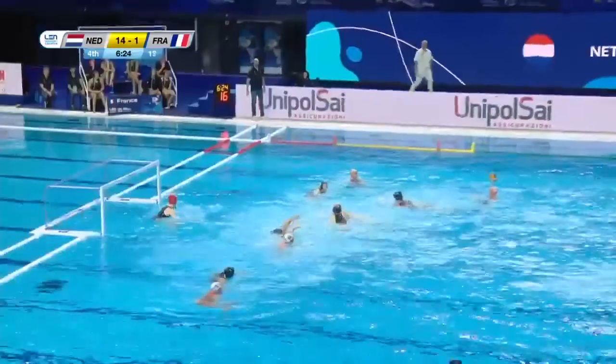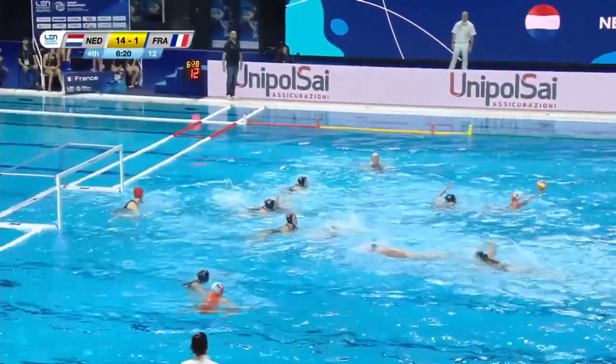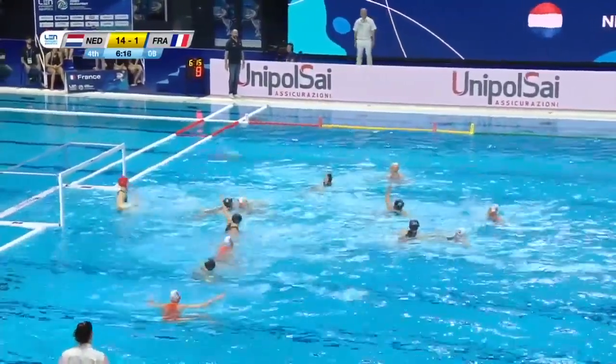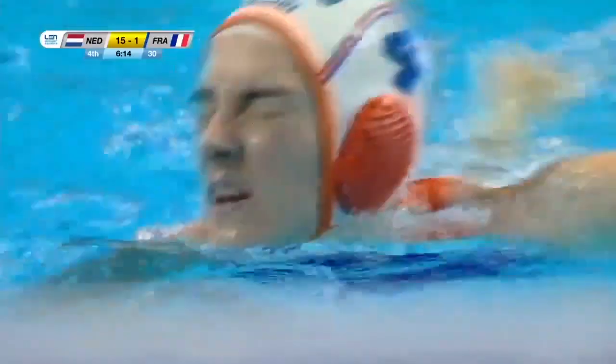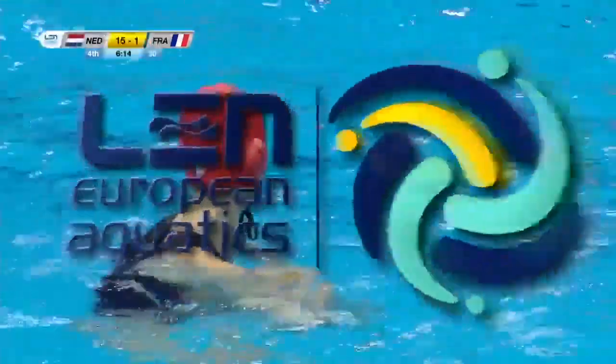And here she is, van der Sloot with the ball. And that's a great goal from big distance. And it is van der Sloot who finds the back of the net. It's the Netherlands 15, France 1.